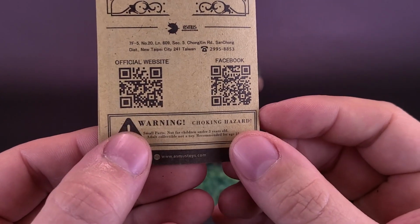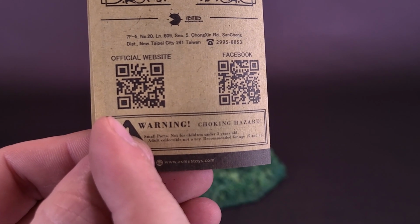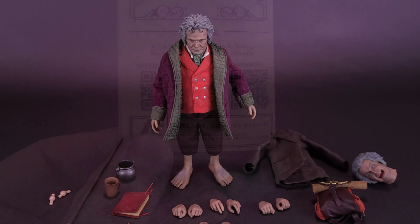On the back, there is the QR code, not something that would have been around in the Shire, but something you can scan for yourself if you want to go over to their website or if you want to go over to their Facebook as well.